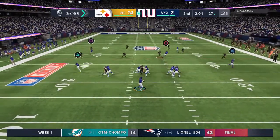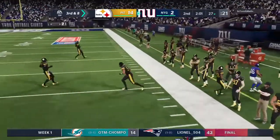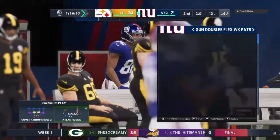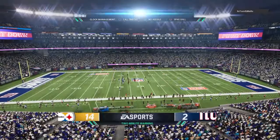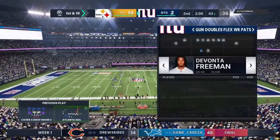From the gun, Jones. Got a man, Slayton. And past the 40 before he's out of bounds. He'll get 15 and a Giants first down. 2 minutes remaining in this first half of football.